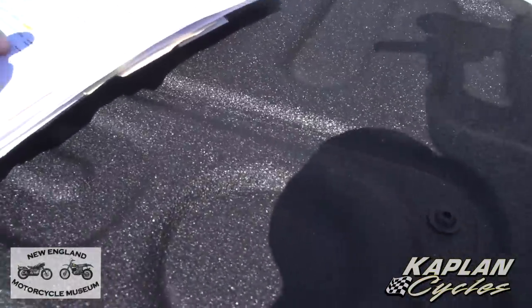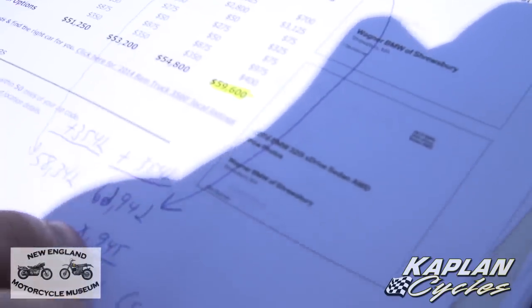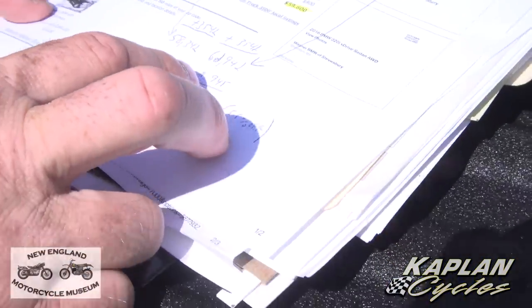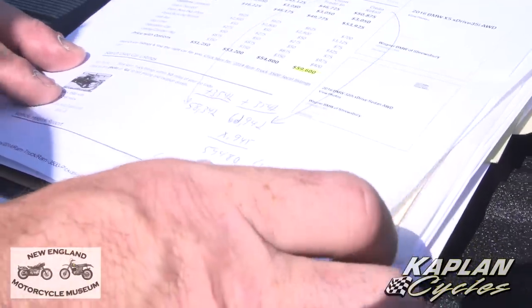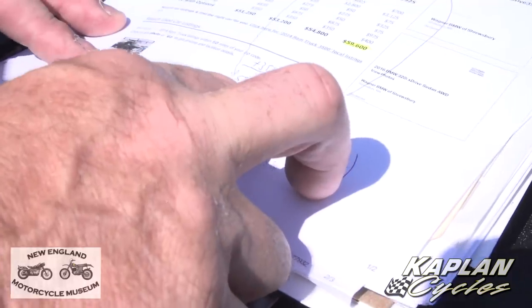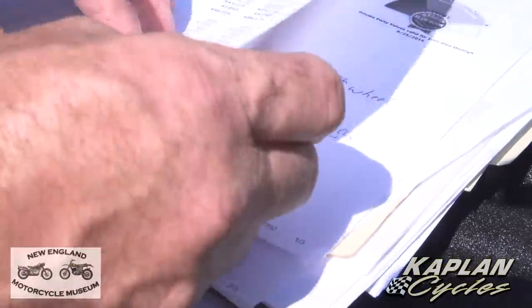The actual retail value of the truck was $59,600. And then if you add on the fifth wheel hitch and the 100,000 mile extended warranty that I put on the truck, this is good for 100,000 miles and seven years, the retail value is $62,942. That's a fraction of what I've got into the truck.